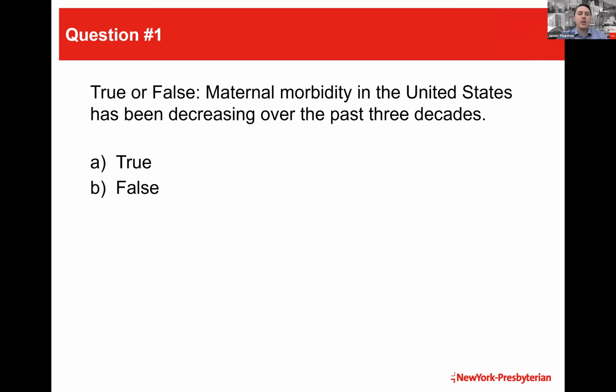So to start off in the background, I'll start off with a polling question, which is true or false, maternal morbidity in the United States has been decreasing over the past 3 decades. And I'll give you a few seconds to answer. So 74% said false and 26% true. Unfortunately, for this answer, the question is false.